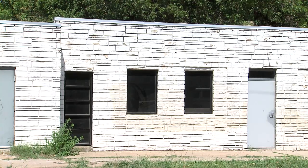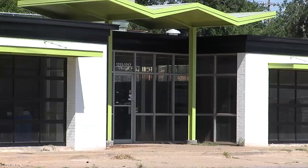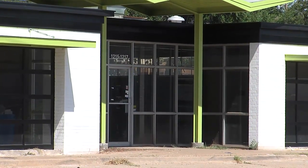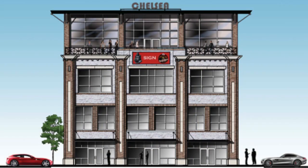The denture building I bought, I was hoping to put retail or a restaurant there, but it's a little too early, so I signed the lease with Dress for Success. They're a nonprofit. On the Chelsea, we plan to break ground early 2018. There's 2 parts of the Chelsea. There's north and south. There's 2 different buildings.